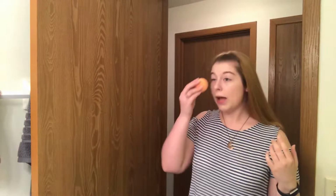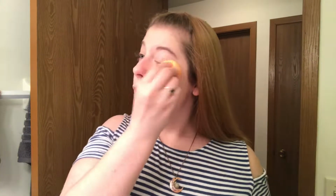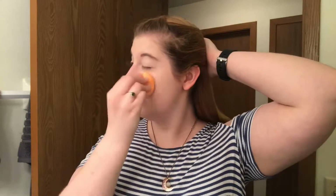And ooh, actually that is making me look very washed out. See, that's the problem. This lighting is so weird sometimes. Sometimes it looks okay, sometimes it doesn't look okay. But I think we're gonna go in with my concealer and everything like that before I completely write this shade off.